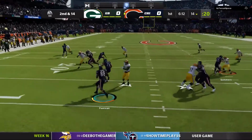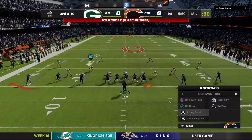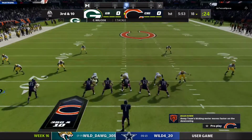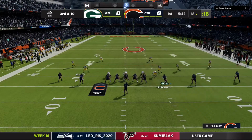Fields tapping it forward, jet sweep. A nice play design there with the touch pass. Looked good at the start, but bottom line, the defense was ready. And they did a nice job scouting, didn't they? Not just scouting, but now executing once they saw the play for real after having worked on it all week in practice. They drilled on the play, then they drilled him.